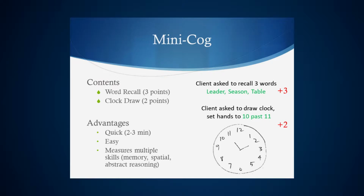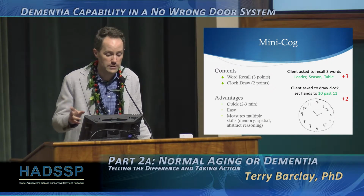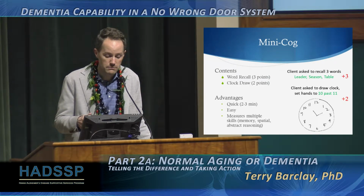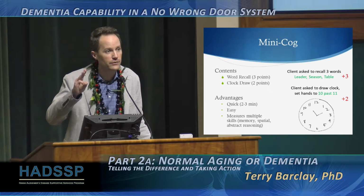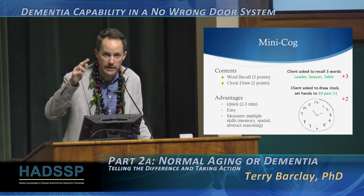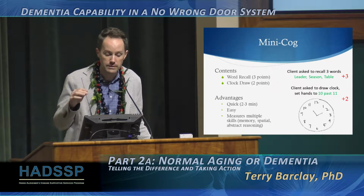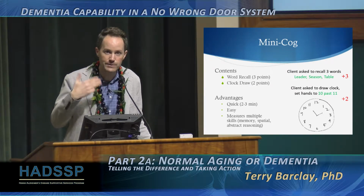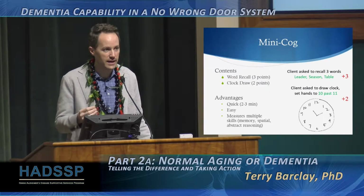Now, the advantages of this tool are, number one, it's very quick. You can administer a Mini Cog in 90 seconds, on average 2 to 3 minutes. It's very easy to administer. And it measures 3 different parts of the brain and 3 different thinking skills all at once. Memory, because they have to keep track of a list of words. It also measures spatial reasoning, because they've got to space out the numbers correctly. And it measures abstract thinking, or abstract reasoning. This is because time is an abstract concept, right?